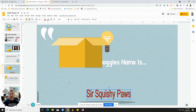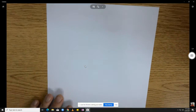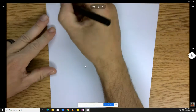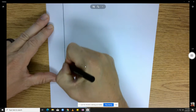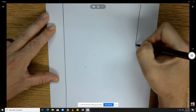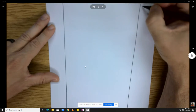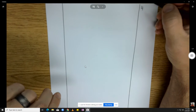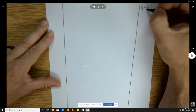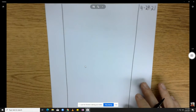So let's dive into setting up our notes. Then we're going to do the problem of the day, okay? We are going to take a little bit of math notes today, so have no fear. All right, let's make our lines down, our 3-column notes, because we are an AVID school, right? AVID school means career and college readiness. Today, I believe, is the 29th. Oh, wow. Second to last day of April.